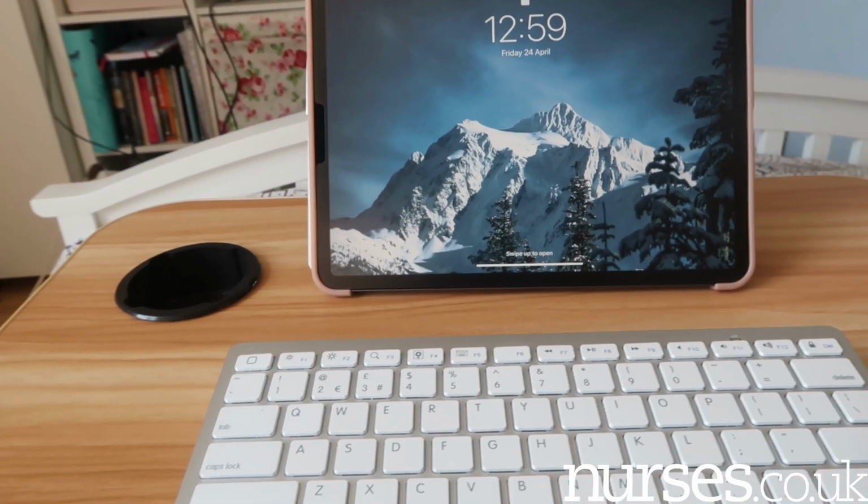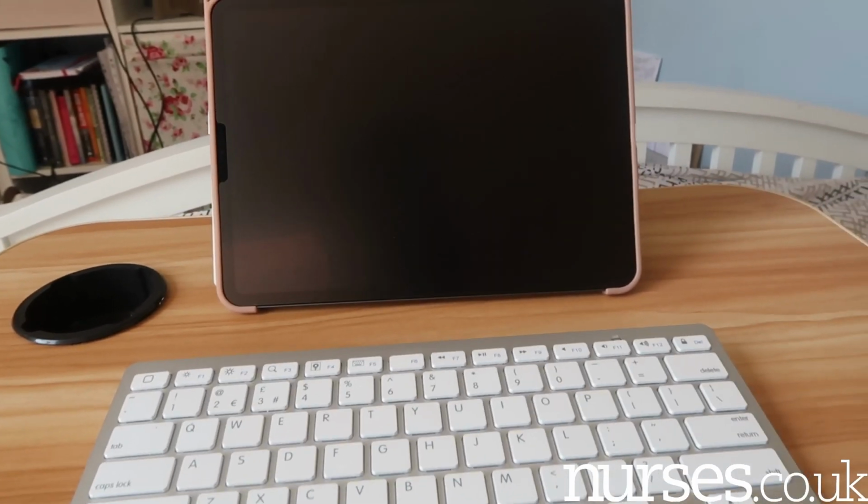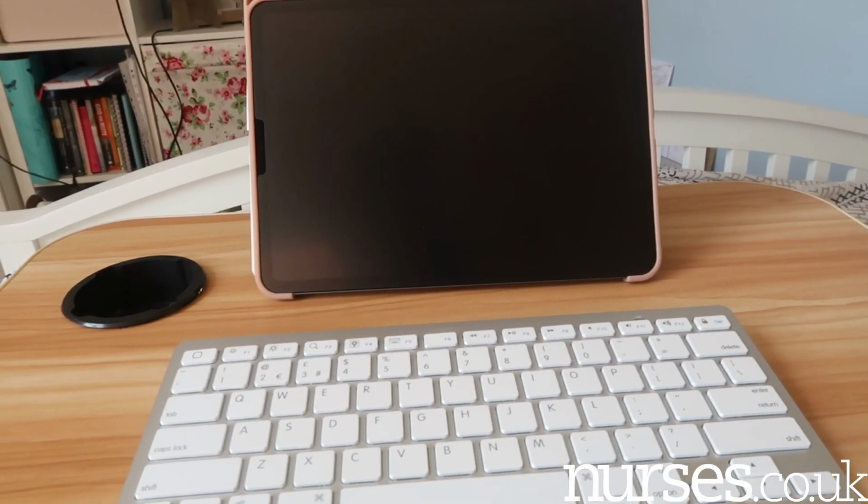But yeah, so I'm now going to go over to my desk and show you the setup there, because that's where I'm going to be doing the rest of my work. So you can study with me at my desk.